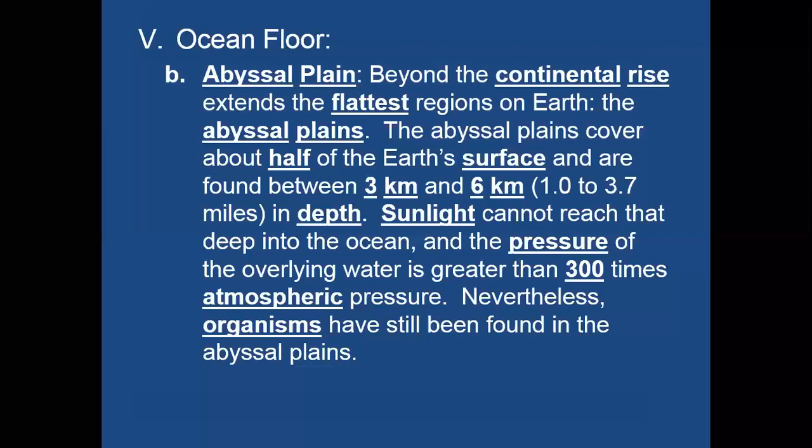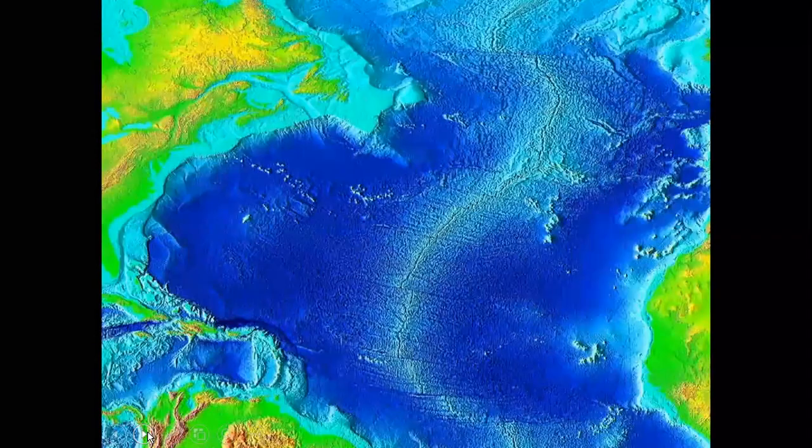But there are, crazily enough, organisms that can live under that kind of pressure in the abyssal plain. So just because humans aren't suited to live down there doesn't mean that nothing is suited to live down there. So we do find life in those places, even though they seem pretty barren.